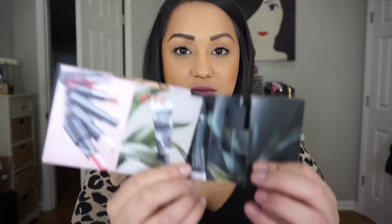From Bite Beauty, we got a mini agave lip mask, which is my favorite. Although I have to say that the Laneige lip balm or lip mask is pretty good. I just feel like the agave mask is a little bit more intense. So if I had to pick, I would probably do the agave, just because on days where I feel really dry, that's what I'm looking for, the agave mask.